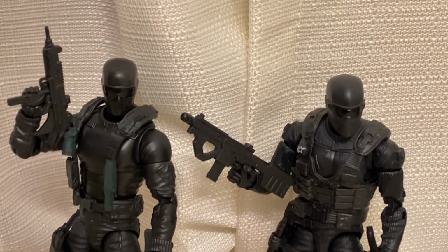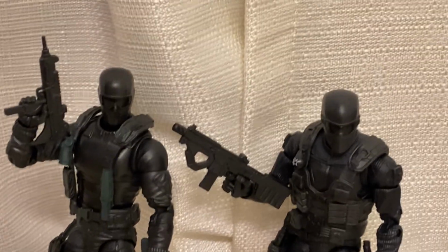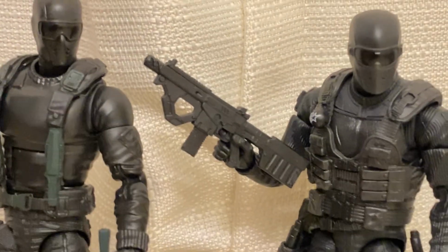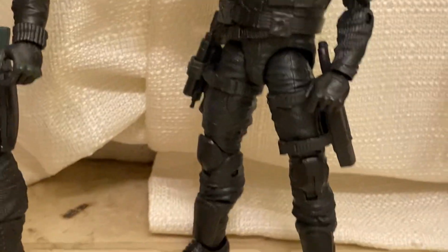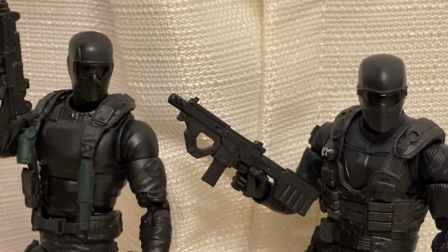So this is a cool one too, and he's not a whole hell of a lot different than the one on the left. They're not that different. The one on the left is just a little more streamlined. He's not so bulky. The masks are just a tiny bit different. The one on the left is all black. The one on the right is black with some kind of gray mixed in. But he is a really cool figure too.